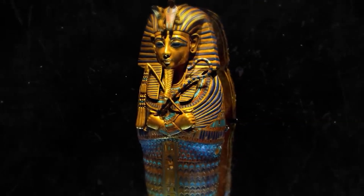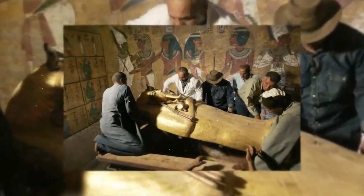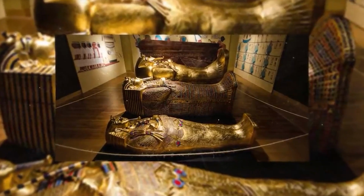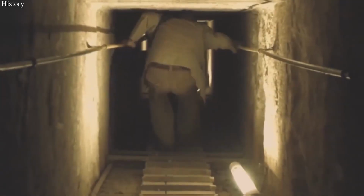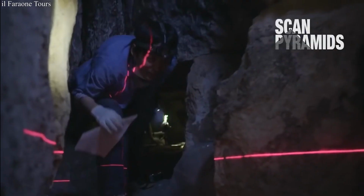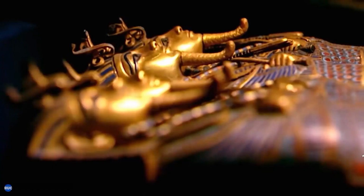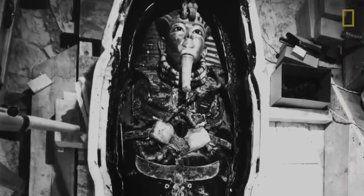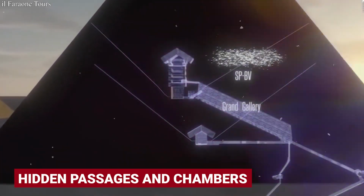With all that precious jewellery and money, who wouldn't want to break in and get their hands on that? Luckily, the Egyptians thought of that too. These tombs were not just simple tombs and easy to get into; rather, it was difficult to get into them. They were built to keep those pharaohs safe from sneaky grave robbers who wanted to steal their treasures, and that's where the hidden passages and chambers come in.